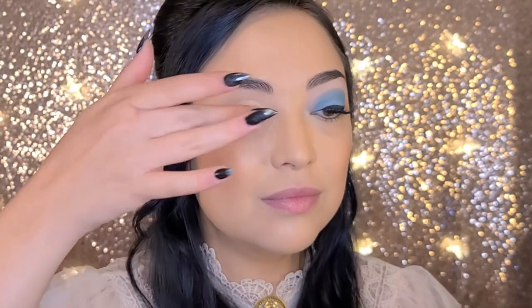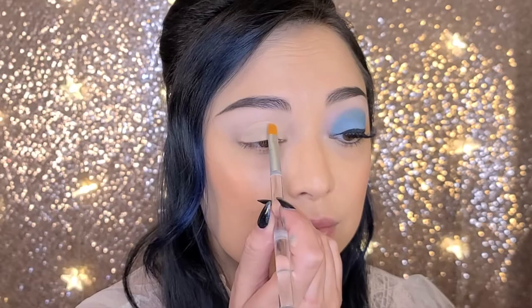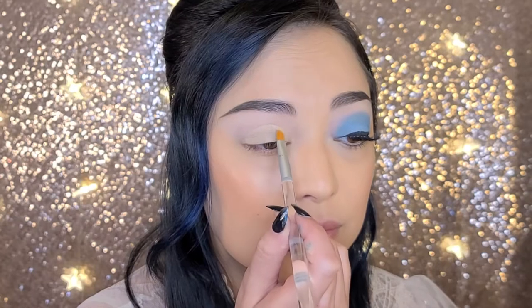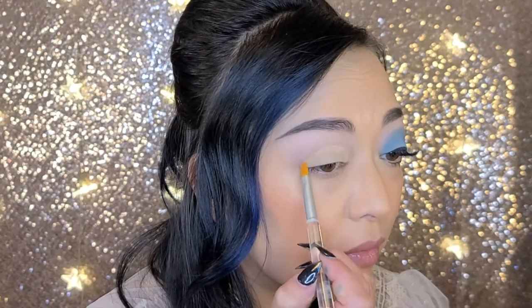I'm using my finger to pat out any creases that might have occurred in the liquid shadow before it sets. Now using a concealer brush, I'm going to perfect the line of the liquid shadow in order to get a more defined shape.